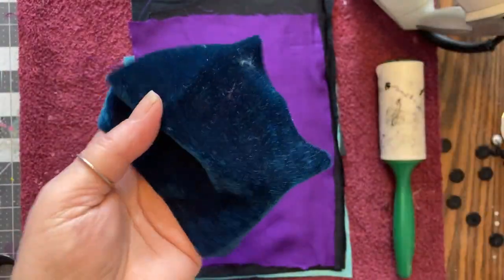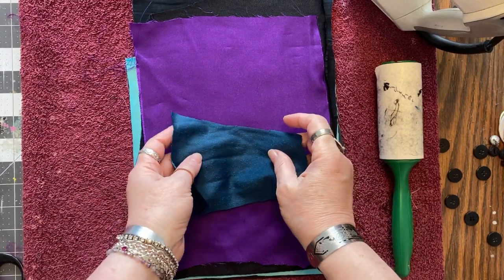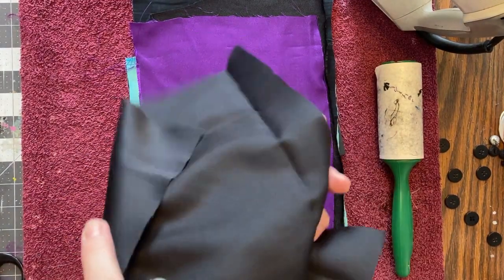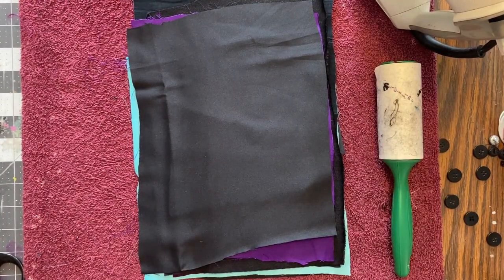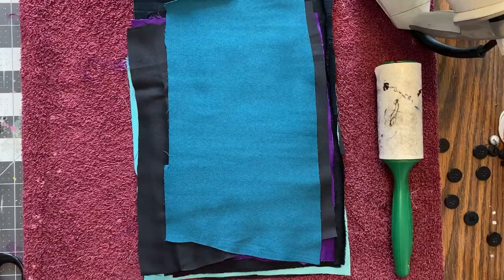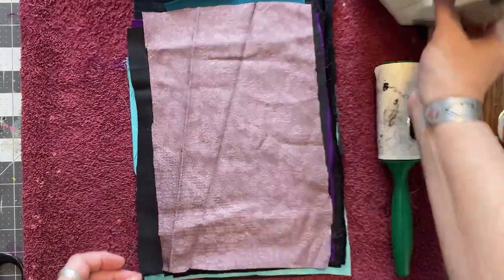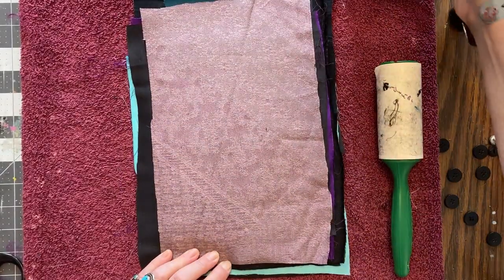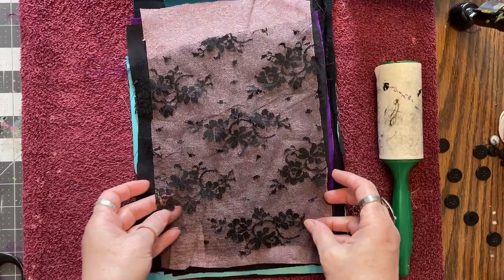This is a small piece of teal stretch velvet. Keep that to the middle. You could get two pieces out of that. Black lining satin. A teal faux ultra suede, I don't know. Purple. You could use either side of that. This looks Amish to me. Black lace. Teal, whatever the heck that is.